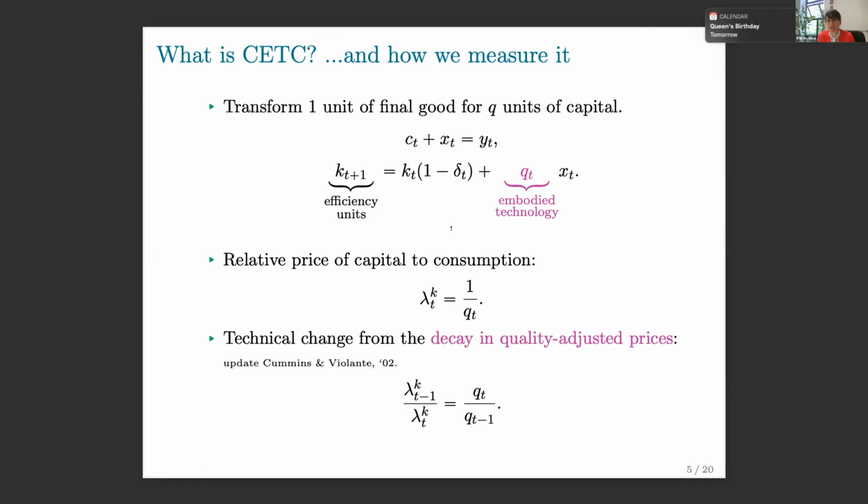The idea is that if you think of an economy in which there is only one capital good, you can transform one unit of final good, say this is a nominal investment, into Q efficiency units of capital, so real investment. And then when you look at the relative price of capital to consumption, this is just the inverse of embodied technology. So you can measure the growth rate of technology or technical change by looking at the decline in the price of capital relative to consumption.